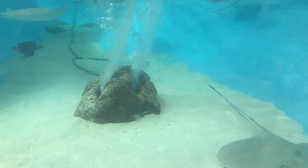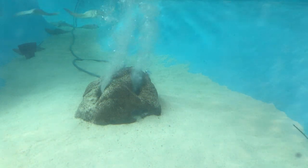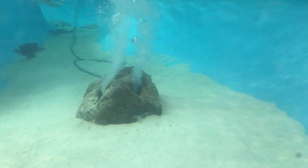So wait till he's getting closer and you see, not his big fins, but the second little set of fins on his tail. They have two little projections on them called claspers. The only boy stingrays have. You know who else has those? Boy sharks. That's how you tell the boy shark from the girl shark.